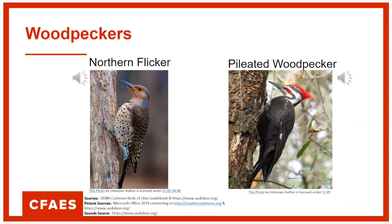Northern flickers prefer open country and scattered woodlots, and like this setup more than any other woodpecker. It's very adaptable to different woodland type situations. The pileated woodpecker is very picky of its habitat and prefers large mature forest. So the one on the right there, the pileated woodpecker, it likes that large expansive woodlands again.